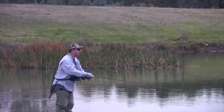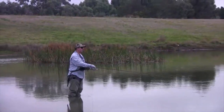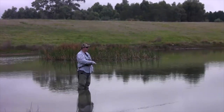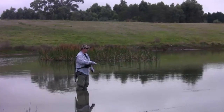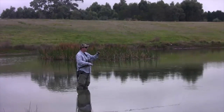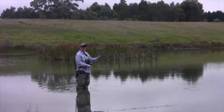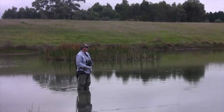Here he goes, right to it. Oh, we went in a hurry to it. That was urgent. I could see him just cruising, and a little tweak on the line probably just moves that fly a little bit. And I guess to a fish, they'll see that as an emerging insect. They've got to come and grab it.